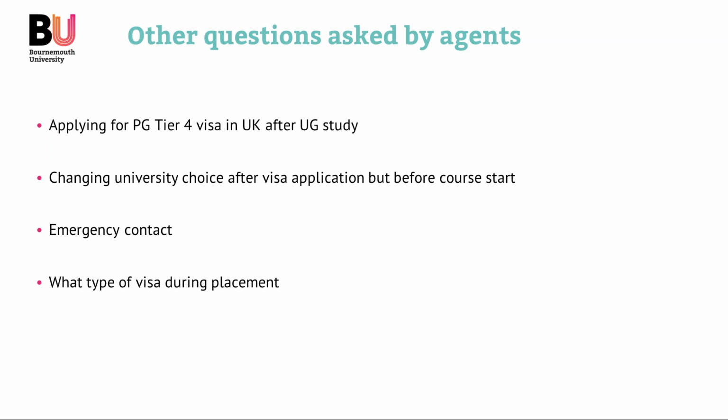Some agents asked about an emergency contact. I imagine that this is if a student has a visa refusal, what they should do, or if they think that they may not be able to arrive by the start of our course. The first place for students or agents to contact is the International Admissions Team, and I've got a link to their email address in a later slide.